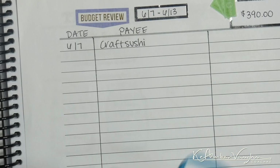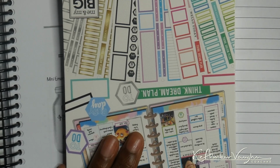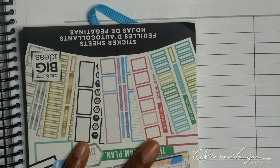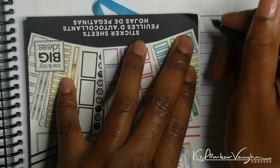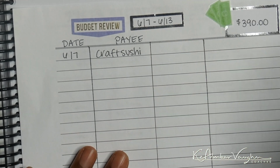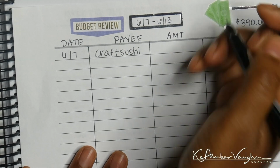Do I want to split? I feel like that's not going to be enough room. So I'm just going to split this one. Because remember, we're not even doing like, you can write in like, oh, I bought this particular thing, but you guys don't want to be meticulous. So we're not even going to go there. So amount, and then that's just going to be the running total.